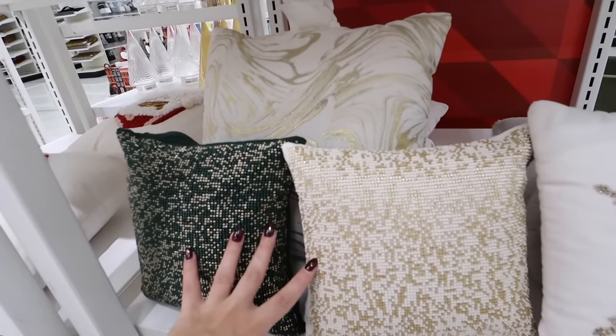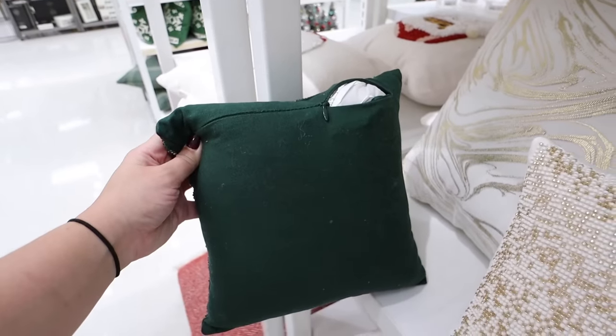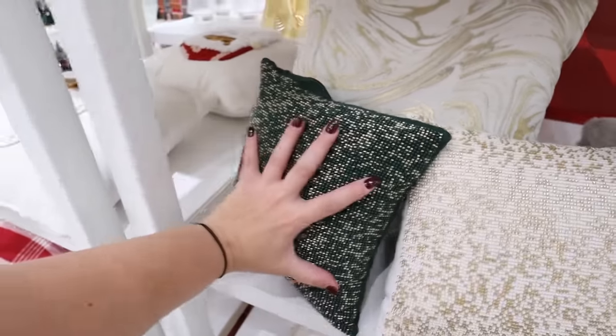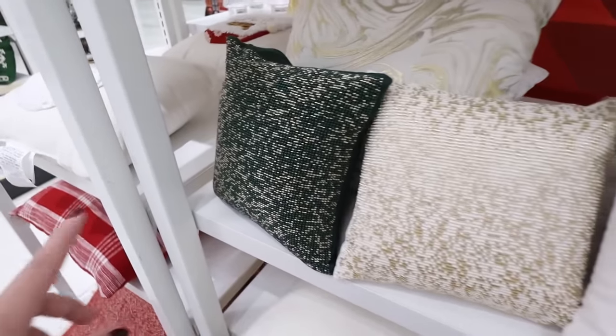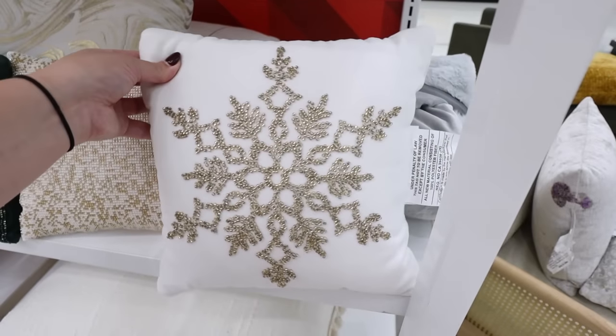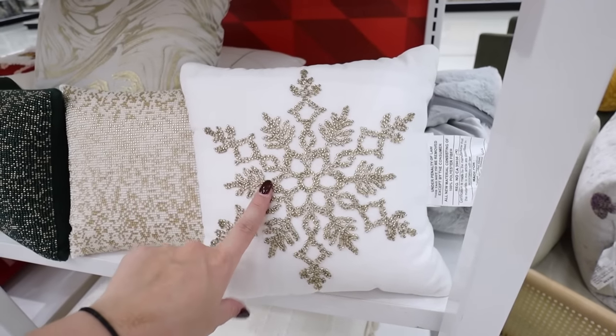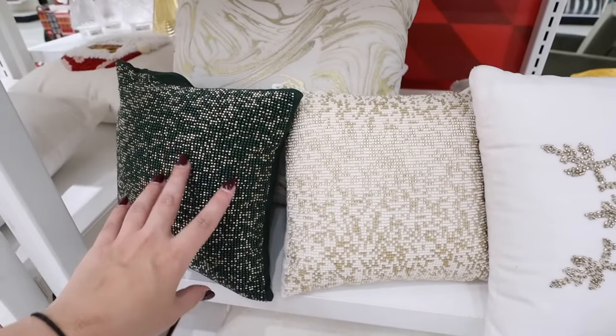Look at the beaded mini pillows. So they have these two. They're fully beaded on the front, and what shocked me, these have removable covers. That is so nice. Look how small they are. They are itty bitty, but I think they're super cute. They have it in green with gold, they have white with gold, and then they also have the snowflake version. This one does not have a removable cover though, so just keep that in mind. But I absolutely love these two.